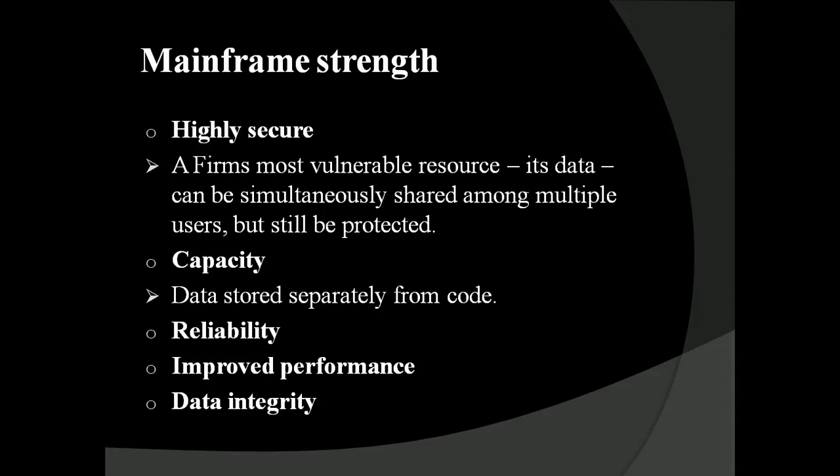Data integrity. Data integrity means these computers provide accuracy and consistency of data over its life cycle. So these computers also maintain data integrity. And the last one is high availability and scalability. Scalability means the mainframe exhibits scalability characteristics in both hardware and software, with the ability to run multiple copies of the operating system.